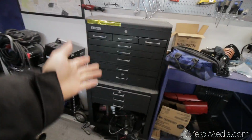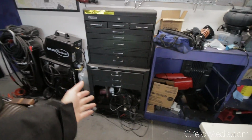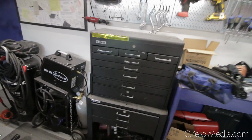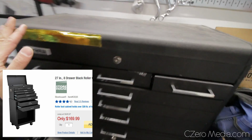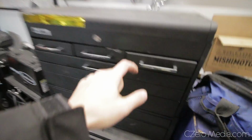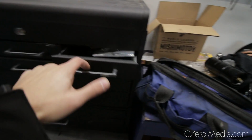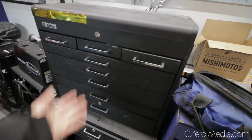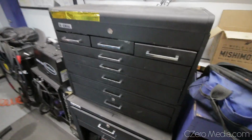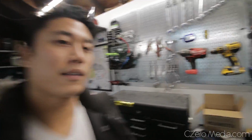Yep. So let's talk about the toolbox here. This toolbox, it's not a toolbox I would recommend. It's definitely a starter toolbox. I picked it up from Harbor Freight for like, I think I paid like $200, really cheap. Don't worry about this gold tape there. But one thing I don't like about it is that it doesn't really roll out like the traditional toolbox does. So it doesn't have that nice, smooth feel to it. But other than that, it works great. It stores all my tools and it looks all right. So let's see what's in my toolbox.